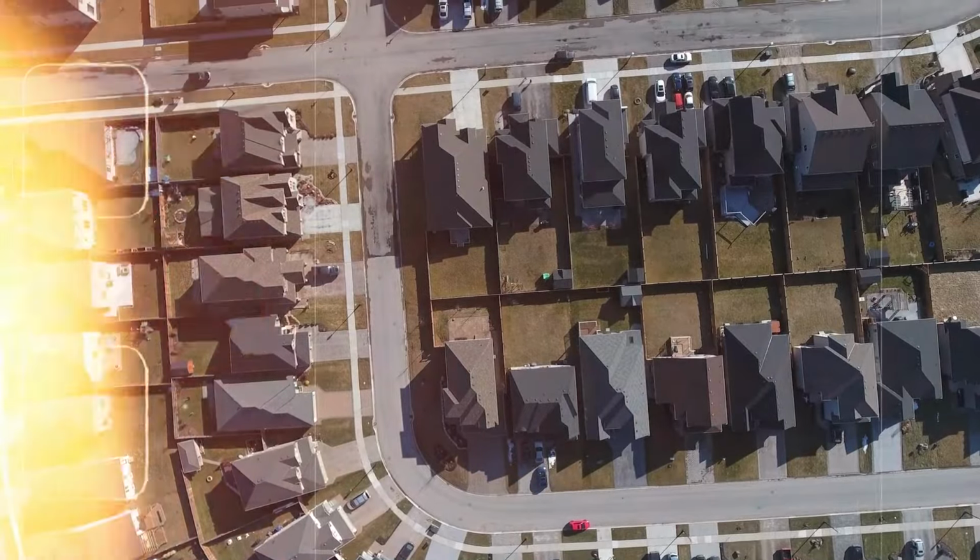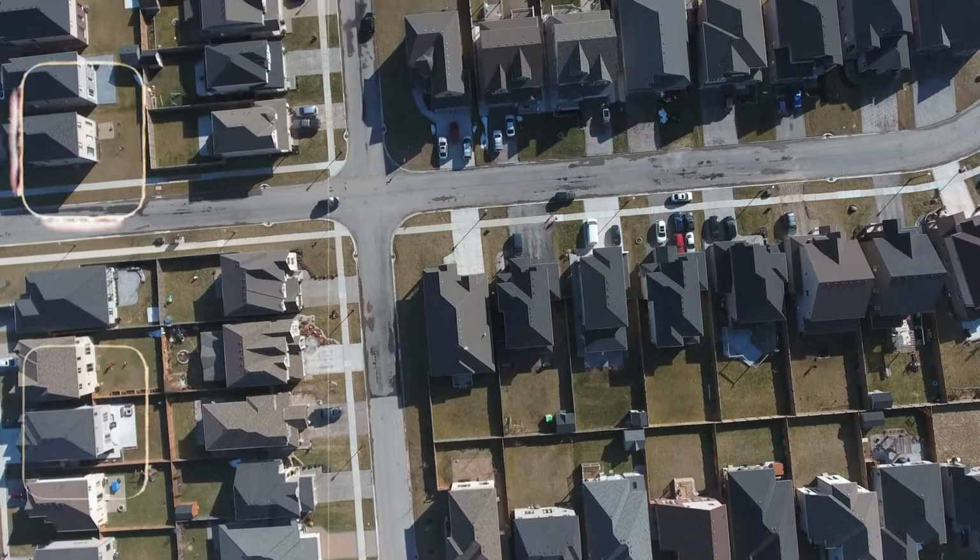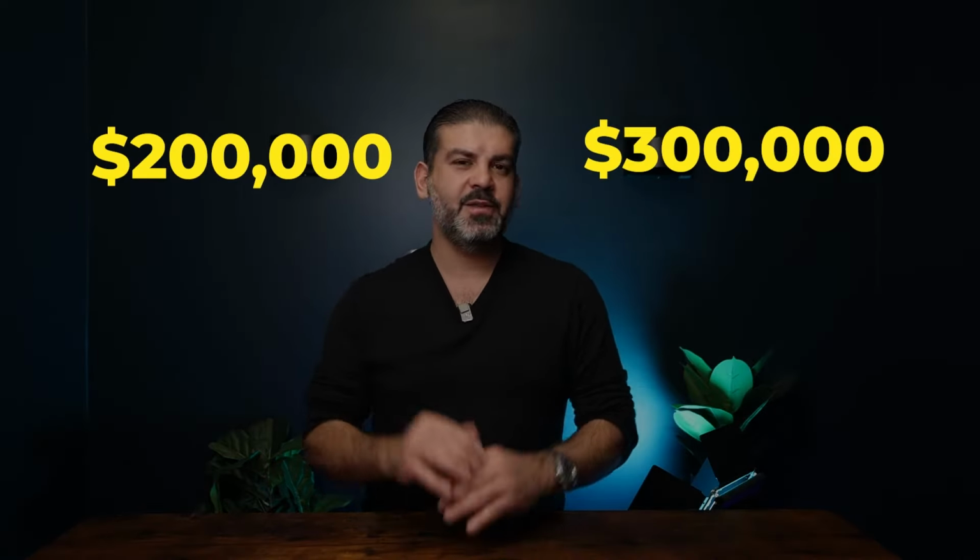Similar to condominiums on one property, the home and the ADU will have 2 different property tax bills. Nowadays, the average cost to build a brand new ADU roughly ranges between $200,000 to $300,000, depending on the finishes.